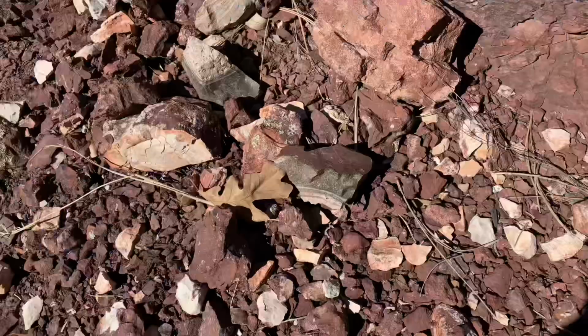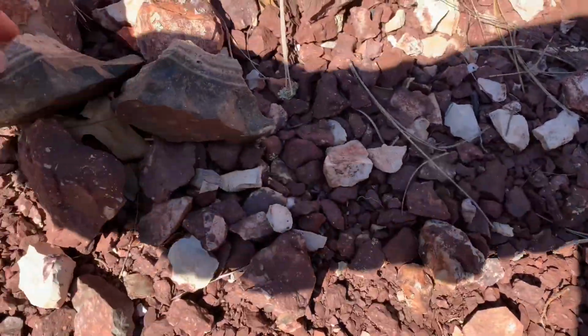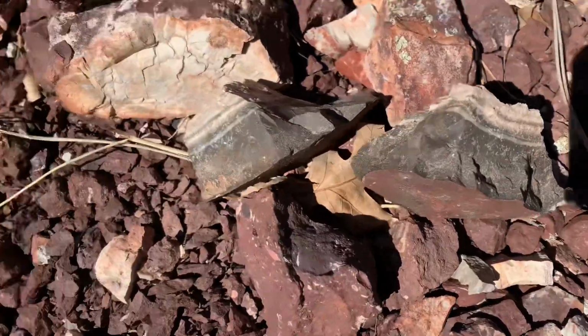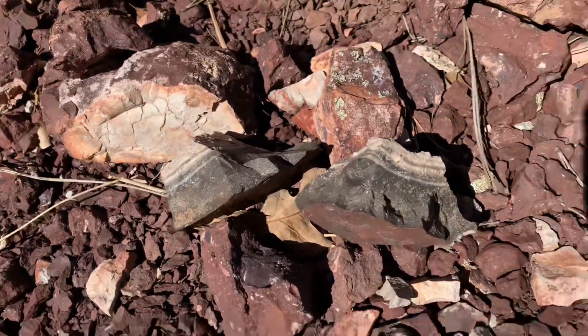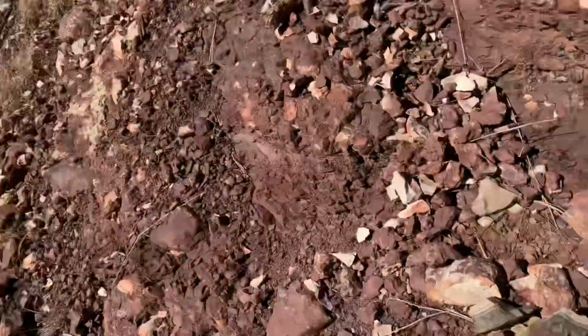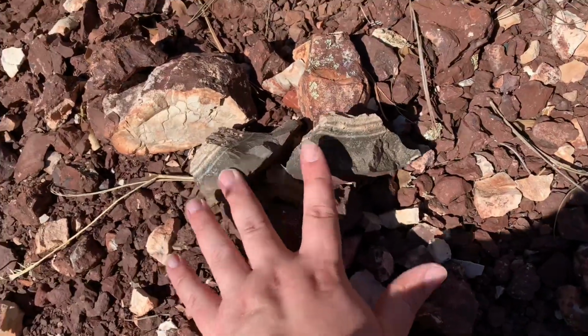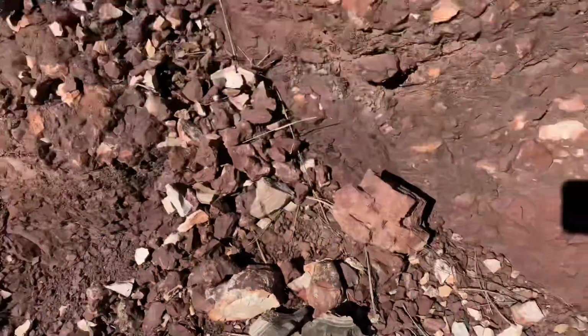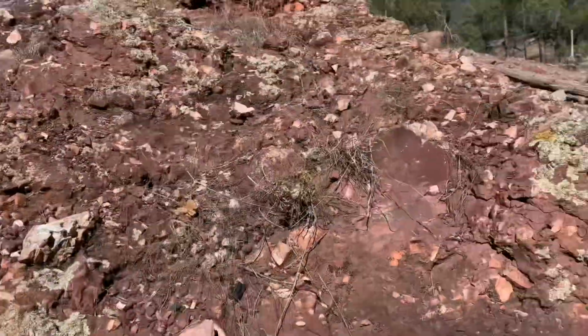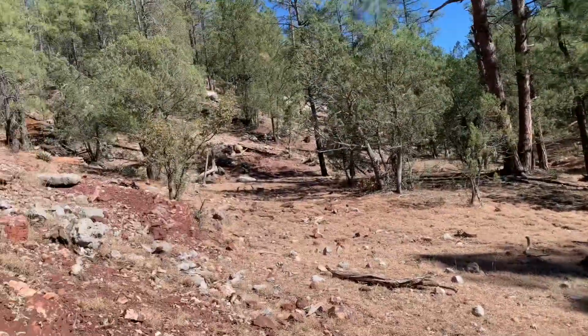That was just corny. I scavenged these nice pieces right here, these two pieces, but I have enough and I got some bigger pieces over there that I will be taking out. So I'll leave these here for whoever decides to come get them. I don't need it all. This is beautiful. What a great place. What a great little opportunity.